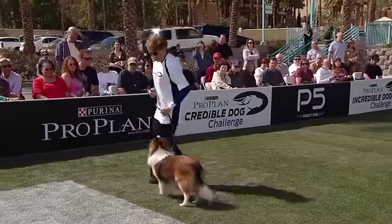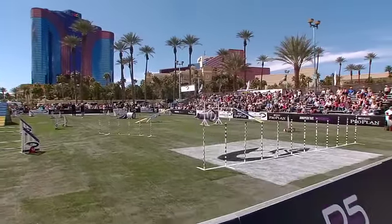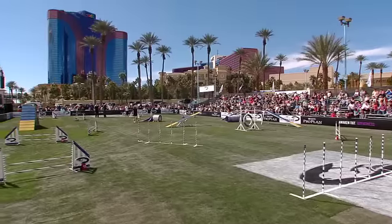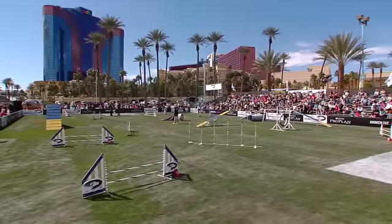Just a baby. He's 17 months old. We've seen this dog a little bit earlier when he was just a puppy, but not even two yet. And this dog is also a Pro Plan dog, fueled on Pro Plan. This is kind of fun. This is a really pretty dog.